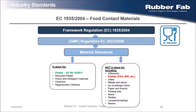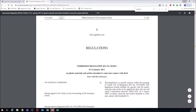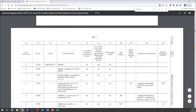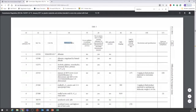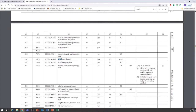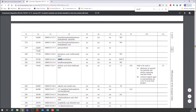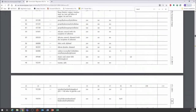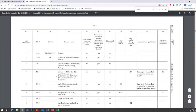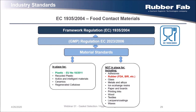So let me show you the EU 10/2011 guideline quickly. I want to show you the positive list. Here we find, like I said before, all substances, all monomers that can be allowed in the production of food contact materials. So for example, if I Google tetrafluoroethylene, we find the monomer of PTFE, and we also find the specific migration limit. It is 0.05. I think it is milligrams per kilogram. Let's see. Correct, milligrams per kilogram. And we find those limits also for other substances that are in this positive list. Let's come back to the presentation.